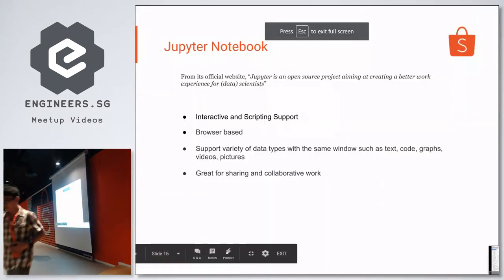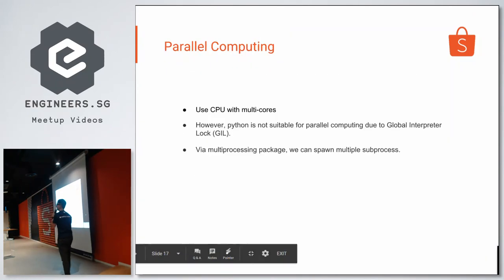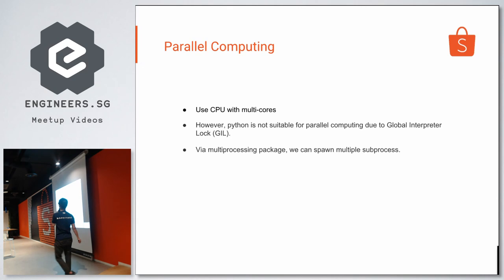Okay, so finally we go to the last point. The last point is parallel computing. So what does parallel computing do? Parallel computing helps us to use the CPU with multiple cores, so it can help us to speed our computing process up. But actually Python is not suitable for parallel computing because of the global interpreter lock. So it means at each time, Python only allows one statement to be executed.